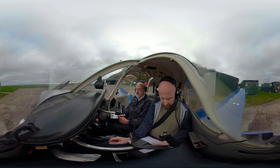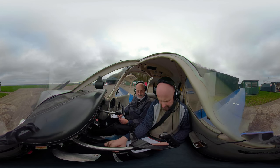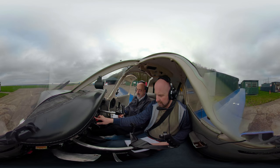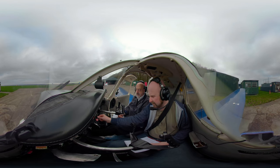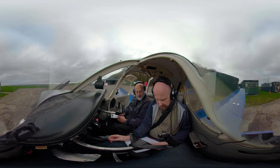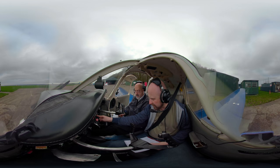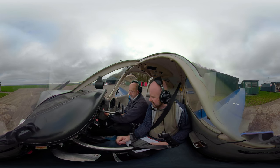Radio master check off. That's this one here. That's off. Master switch on. So that's just the battery side. Fuel pump on, check fuel pressure, then off. So it's on. You hear it flicking away, you've got positive fuel pressure, and then off. Anti-collision lights on. That's the rotating beacon at the back, that flashing beacon.